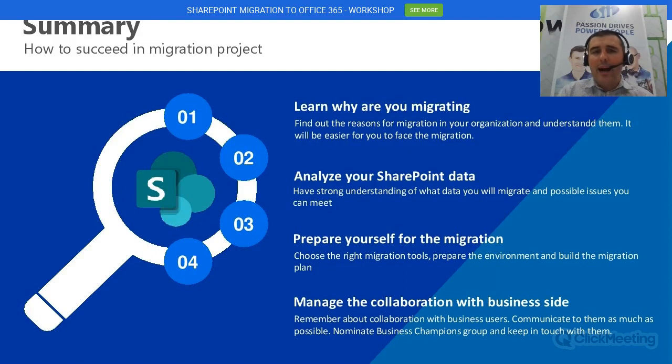Second key element: analyze your SharePoint data. Get a proper understanding of what your SharePoint environment holds, what kind of data is there, what kind of complex functionalities and business applications, and what the key risks related to migration are. Use a SharePoint migration assessment tool, get very detailed reports about what you have there, what the ownership of the data is, and how much data we have there.